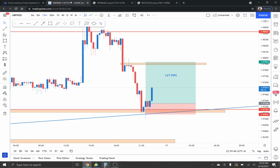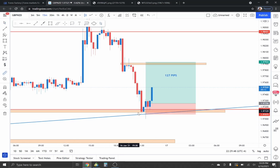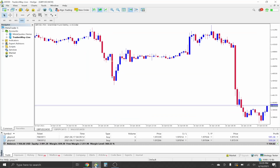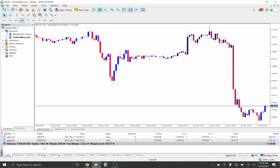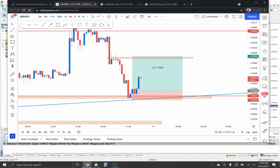It's pushing nicely. We're up 26, 27 pips. Yeah, so there we go, guys. We've already hit our goal, our $3,000 goal here. I wanted this to be a swing trade, but we've already hit our 3,000 goal here.